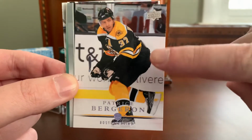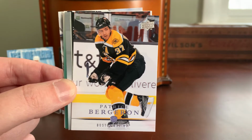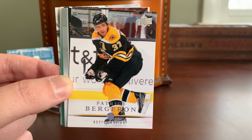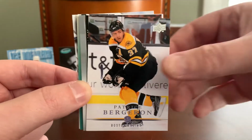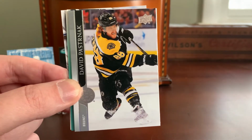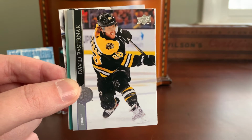I've been trying to get this guy's Young Guns rookie card for years. And I kid you not, that card in a PSA 9 goes for like $1,000 sometimes or more. So still on the hunt for a Bergeron rookie for the collection at some point. Here's a David Pastrnak from the 2020 Upper Deck set.